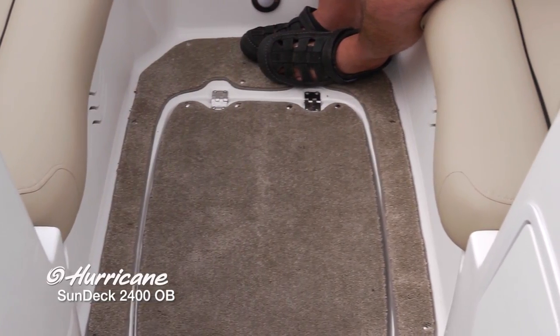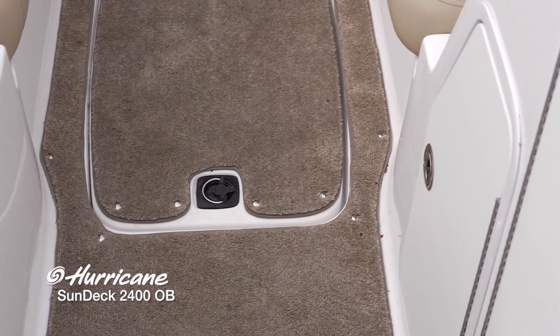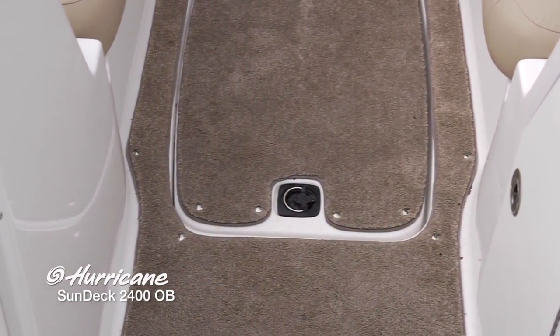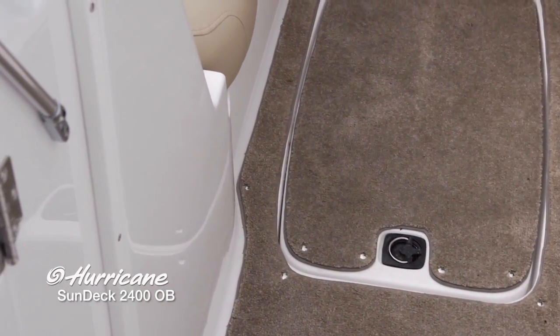Take a look at the carpet in this boat. This 2400 has this very, very nice plush pile carpet that's snap-in. You can remove portions of this carpet if you need to clean it, or if you just want to wash the whole deck down. It's very easy on your feet, very easy to snap back into place.